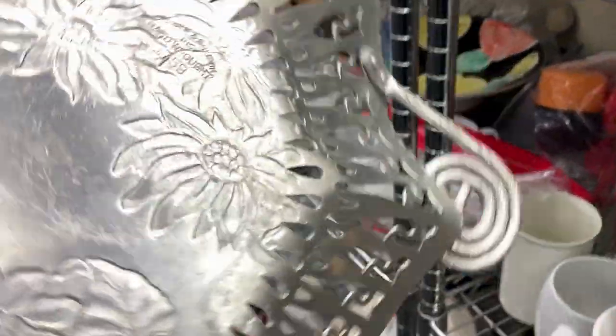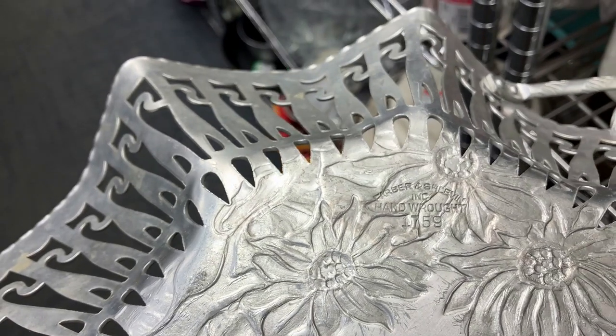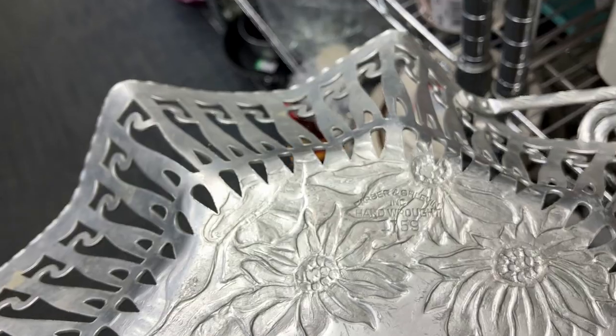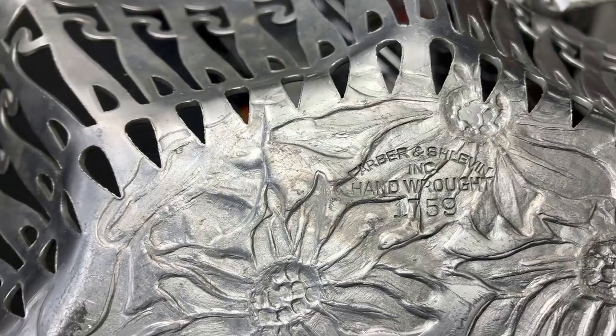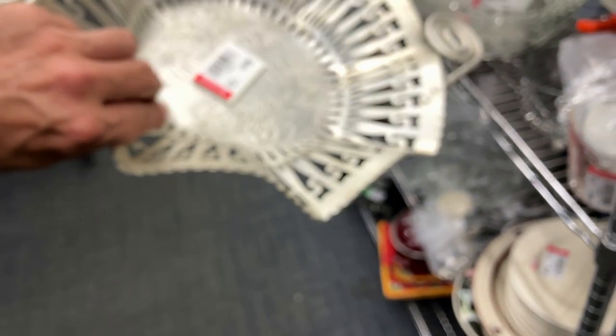Finally. Oh my goodness, there's one that's marked. See how difficult it is to see? It says Farber. This one says Farber and Shewin Incorporated, hand wrought. Well, we'll let you see that. Big old bread basket. That's $6.